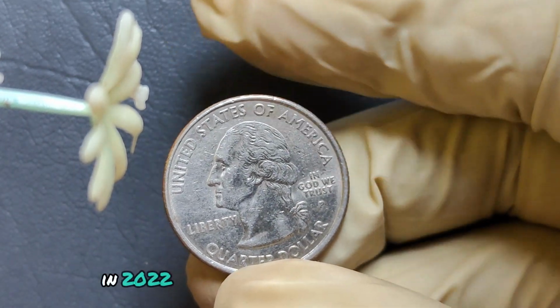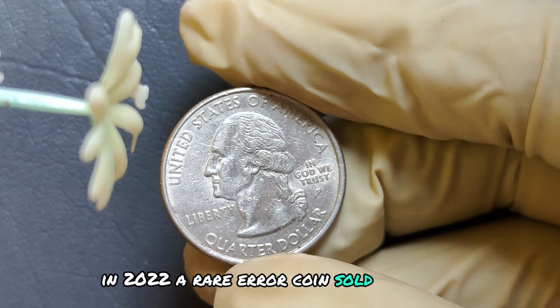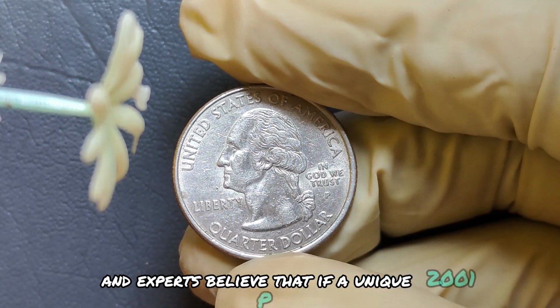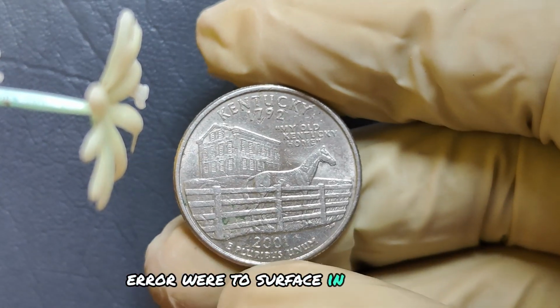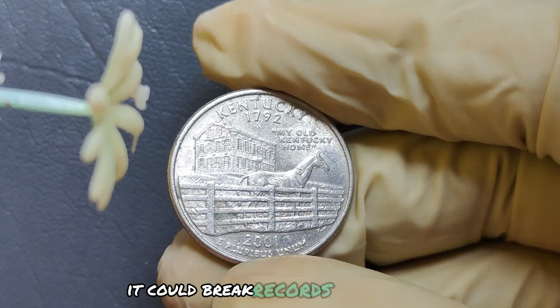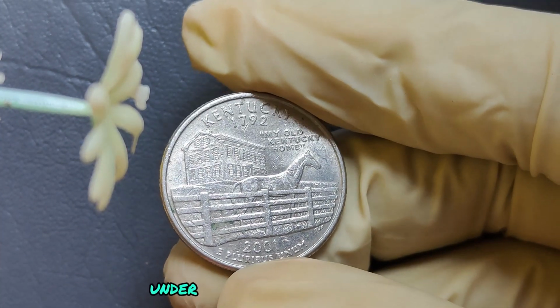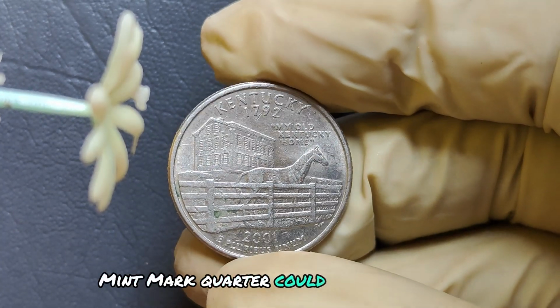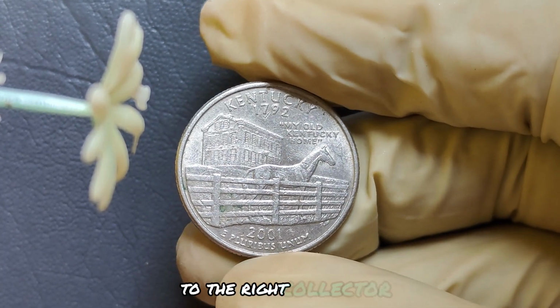In 2022, a rare error coin sold for over $7,000, and experts believe that if a unique 2001 error were to surface in flawless condition, it could break records. That's right. Under the right circumstances, a 2001 mint mark quarter could potentially be worth millions to the right collector.